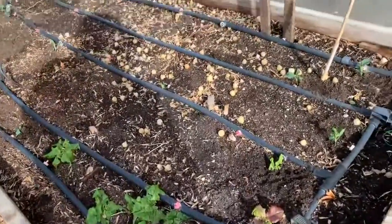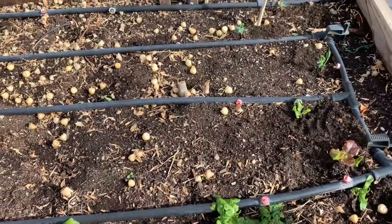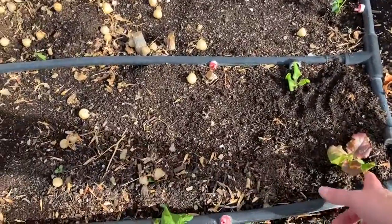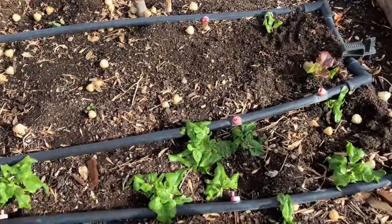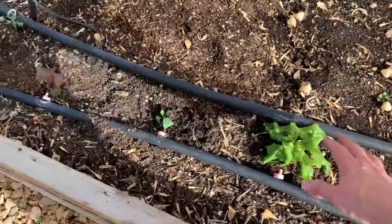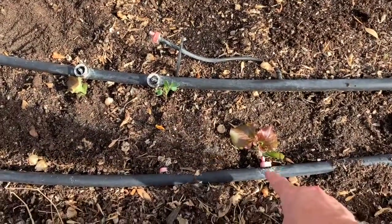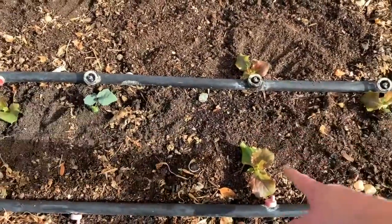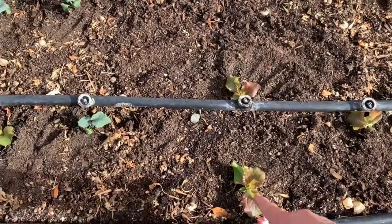Then over here, I've got, oh, what were these? See, I'm already forgetting. I think these are Merlot lettuce. These are arugula that I took out of the rocks. That's arugula. This is kale. I think that's that bronze Merlot. That's a kale. Bronze Merlot, or I don't think they're called bronze. Merlot something. I'll look them up.